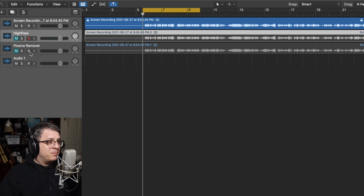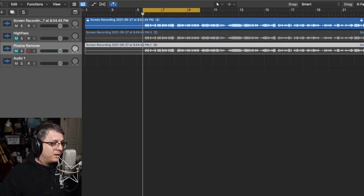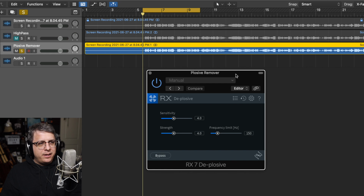And this is going to be less popular because it costs a lot of money. And that option that I have is iZotope RX7. That is iZotope RX7. It has plosive removers. It has de-essers. It has background noise removers. It has everything that you need to fix up some bad audio.